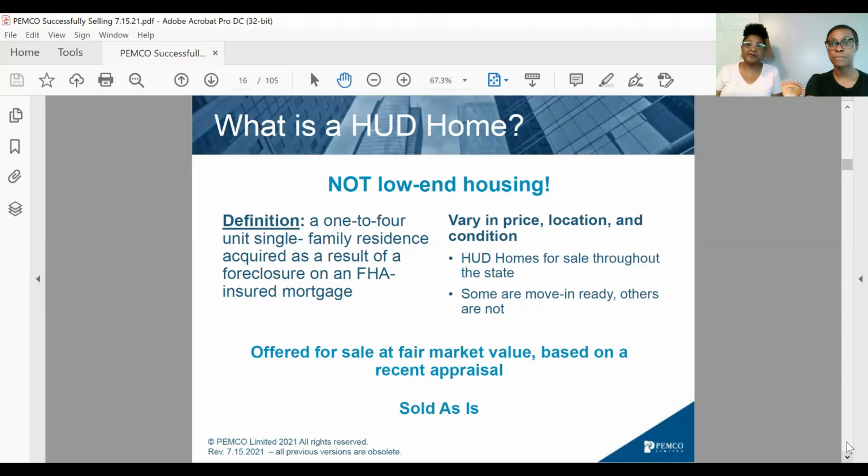And many times there are some HUD houses that have been on the market for quite a substantial amount of time. They will be sold for maybe a little bit less than fair market, but that's because it's been sitting out there in many cases. But yeah, so don't be discouraged when you see HUD homes. Be ready to jump in there, take a look at them, and make an offer.